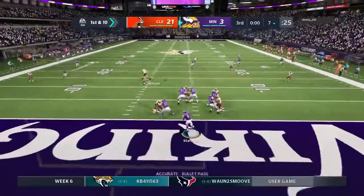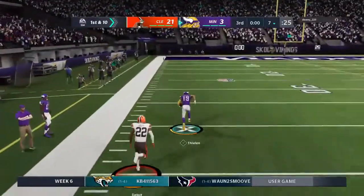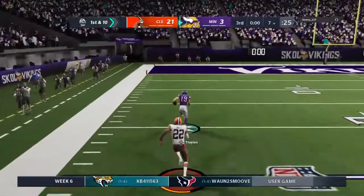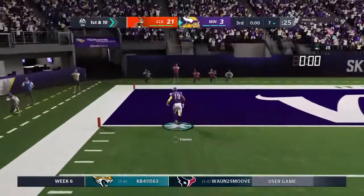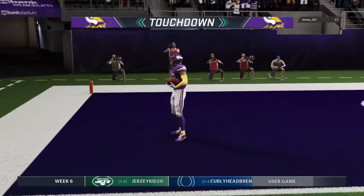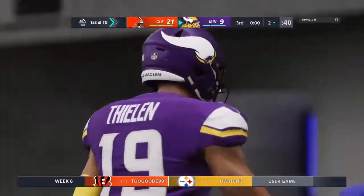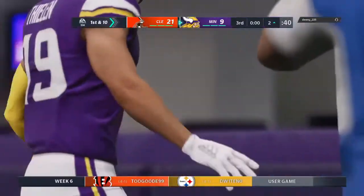After the interception, here's Stafford. And got his man complete. Touchdown, Vikings. Adam Thielen, 93 yards. And the Vikings are able to close the gap just a bit.